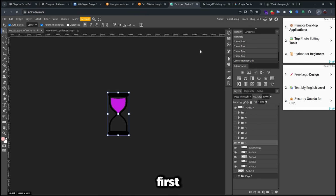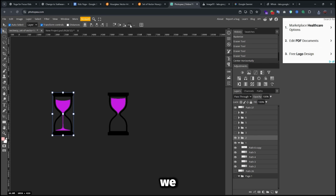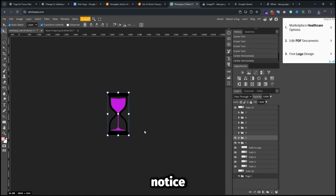I'm going to leave the first folder still visible and then unhide the second one to show you what's happening. If we align the second one as well, you'll notice that it's in the exact same position, which is really convenient. This means you can always replace each of the images with the other without any struggle at all during editing. Repeat this and export all the other hourglass images in their respective names. I like to use numbers.